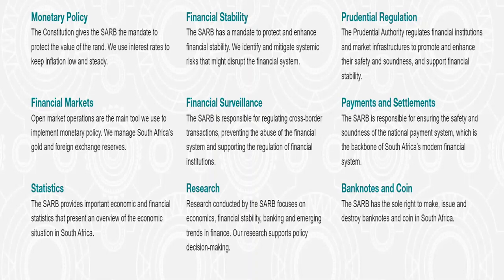And then we're going to talk about design, production, distribution, assurance. These are things we're going to talk about with regards to the SARB. And then the currency management department works with the South African Mint Company Proprietary Limited, which mints coins, and the South African Banknote Company Proprietary Limited, which prints banknotes. Both are subsidiaries of the SARB.